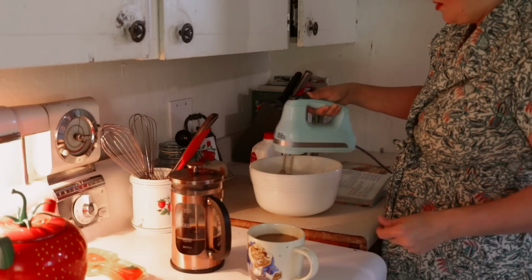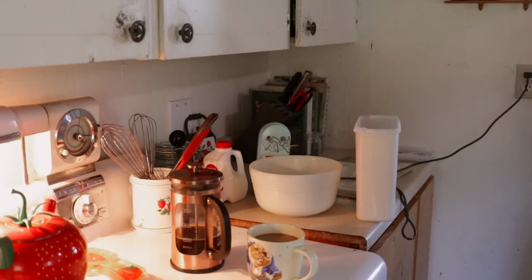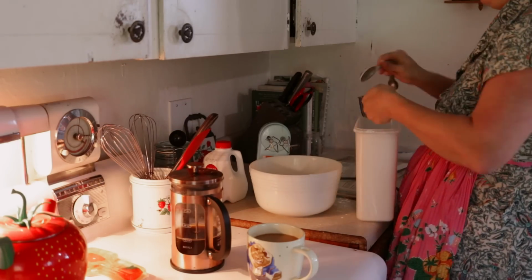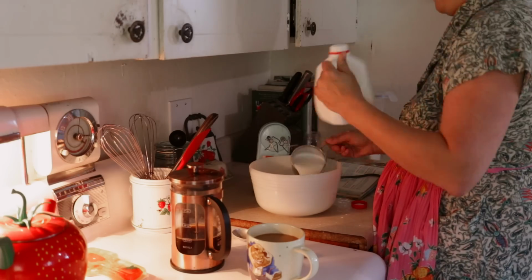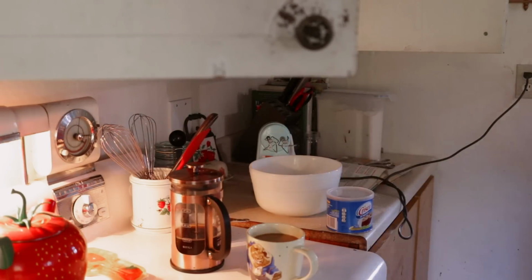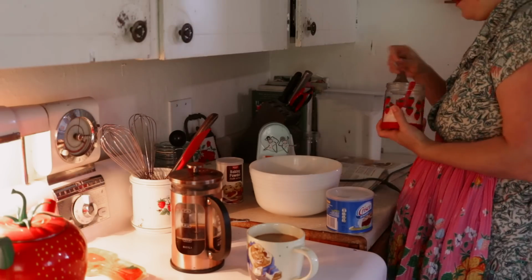I made the typical waffles recipe, which calls for 2 eggs, 2 cups of buttermilk, 1 teaspoon of soda, which is baking soda, 2 cups of flour, 2 teaspoons of baking powder, a half teaspoon of salt, and 6 tablespoons of soft shortening or bacon fat. I used Crisco, as you can see here, because I did not have any bacon fat.